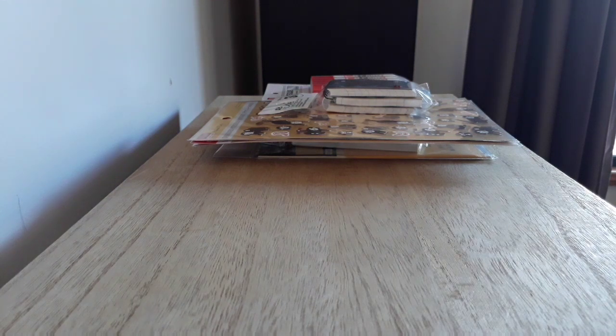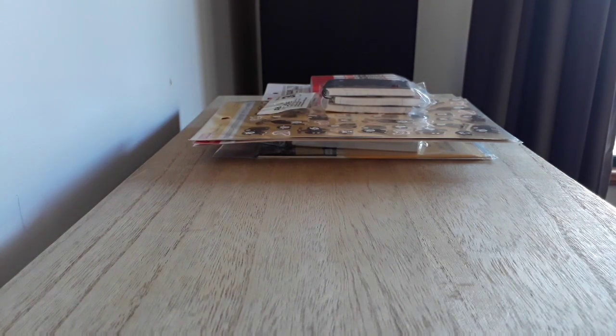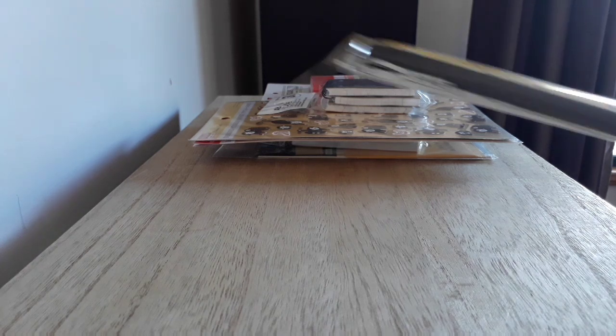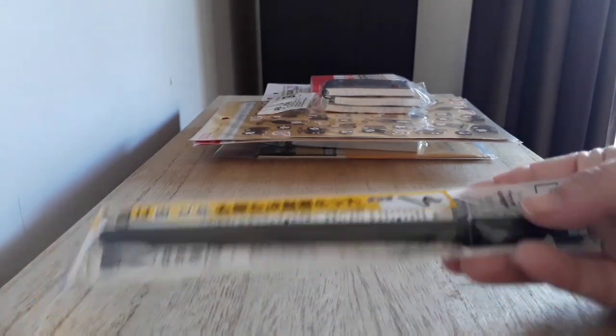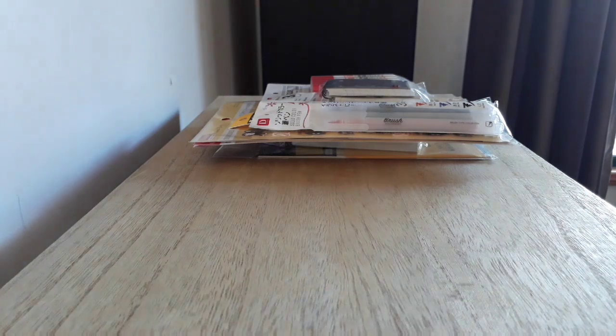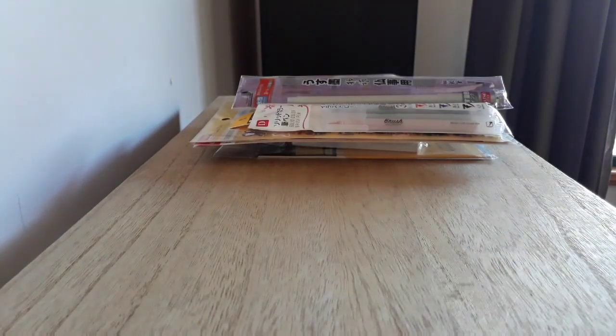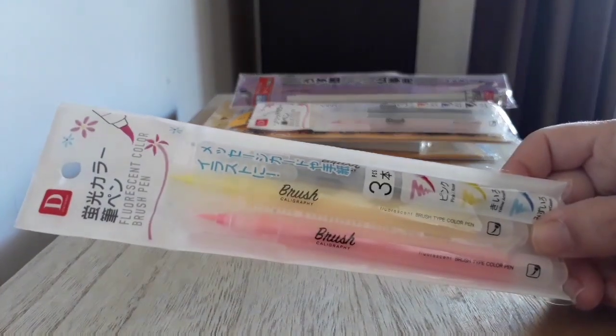Another thing that I wanted to make sure I got while I was there was some more brush pens because I really, really love writing in brush pen style. So I grabbed heaps of those. I got an individual black one. I got a packet of black, blue and red. And then an individual grey one. And then some blue, yellow, and pink fluoro ones.